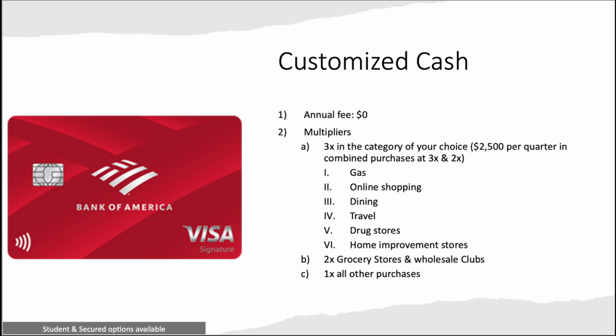But what they do here is they say, hey, look, 3X in the category of your choice, this time up to $2,500 per quarter in combined purchases. And then that also includes 3X and 2X. So your first categories are going to be gas, online shopping, dining, travel, drugstores, or home improvement, which means you can basically pick, right? You have to set which one you want, and then that's going to be your 3X. And you can see you're going to get 2X grocery stores and wholesale clubs. That'll be a fixed one, of course, and 1X back on all purchases.